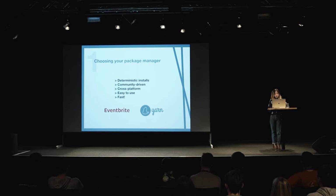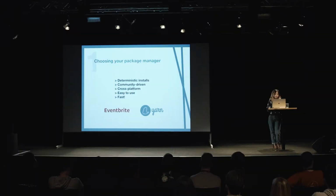Third, we wanted one tool that could solve a lot of our problems so that we only had to maintain and teach just one of them to the rest of the company. And this included non-front-end people like our lovely ops team. So we wanted it to be easy to use. And finally, speed was on the list, but it wasn't the topmost priority.